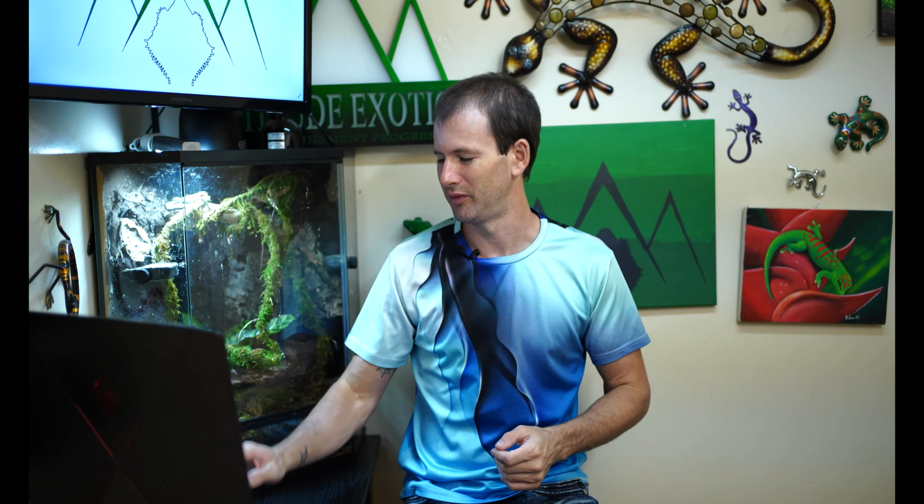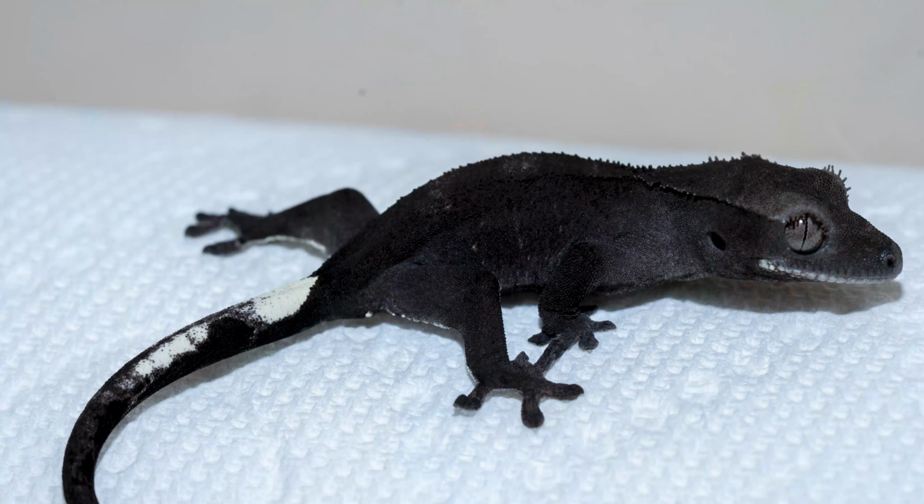Next up, I've got a beautiful axanthic to show off. Now check this guy out. I pulled him especially because, well, look at him. He is so dark. No pattern, no white, no pinning, no nothing. Just a blank slate, solid coal dark gecko. This is my favorite right here. I say that about all the axanthics, so I shouldn't lie to you. This isn't my favorite.